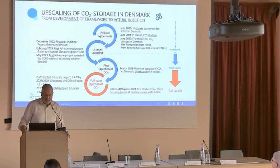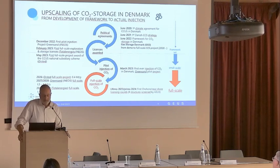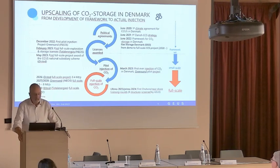So the plan is now, hopefully, that Ørsted will start in 2026 as a full scale with 0.4 million tons per year. Later on, in 2027 to 28, the Green Sand project will start a full-scale injection with up to 8 million tons per year. Total's project, called Bifrost, will start in maybe 2030 and has a capacity of 5 million tons per year.